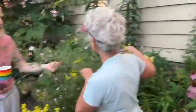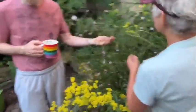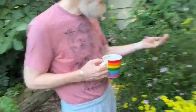This is a mallow. But look at the leaves. It's Althaea cannabina because it looks like marijuana. It kind of does, doesn't it? But the flowers are lovely soft pink that come quite late.